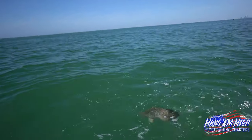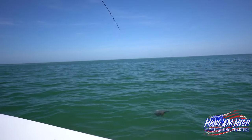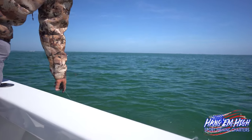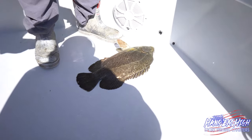Oh yeah, we're gonna get a picture of him. All right, when he runs, and now reel, right? Yep. Right. Come here, buddy. I'll measure him, he'll be close. He might actually be 18.